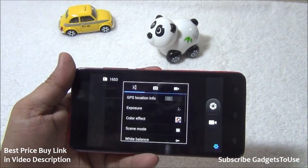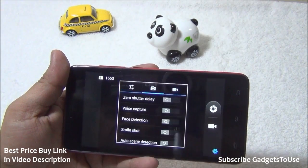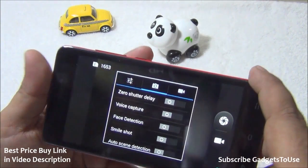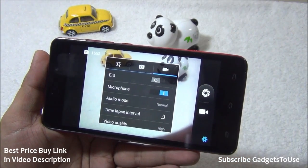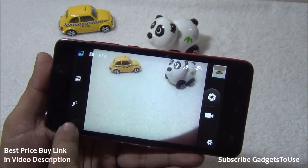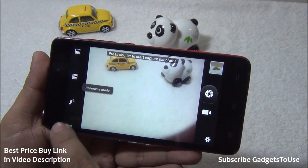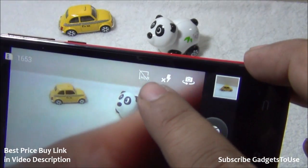Talking about the options, you do have the options over here which includes exposure. For photos you have zero shutter delay. You have also the option of taking photos with voice. You have face detection, smile detection is also there, and then you have electronic image stabilization on this device. You can record high definition videos from the rear camera. You have a live photo mode, you have beautification mode as well, and you also have a panorama mode which is supported on this phone, which is good. And you do have support for HDR mode as well on this one.